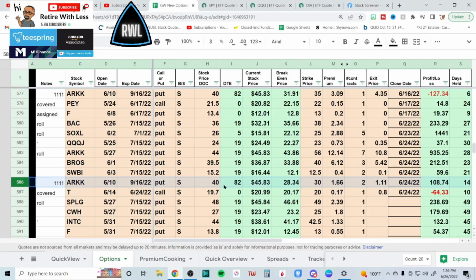ARKK, this was part of the 1111 trade that I had on, I don't know, what was it, 2 weeks ago? And it was a 30 strike that was all the way out to September. Closed those 2 contracts out for $1.11, profited $108.74 there in 2 weeks. And then my T covered call was a roll. It was at a 20 strike. Closed that out for 80 cents and lost $64.33. But we rolled that to the next, I think it was 2 week strike. We'll talk about that here in a second. And that is it for the closes.